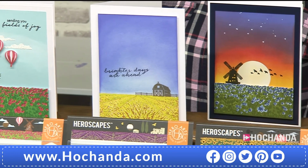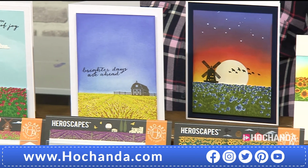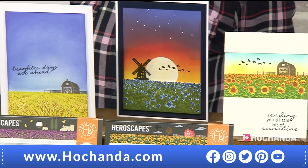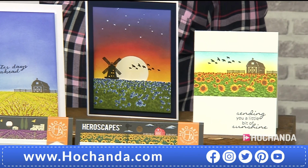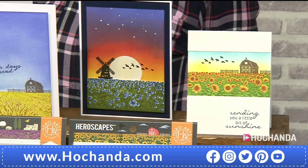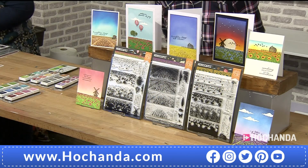And there you go. Remember the poppy one we just saw? There it is. But now it's cornflowers. You see, you can change it. And there are the beautiful, gorgeous sunflowers. And I love the birds flying over there in the silhouette. Yeah, something really special about that, isn't there? Absolutely gorgeous. So these are layering stamps.